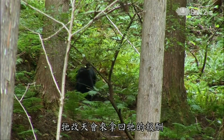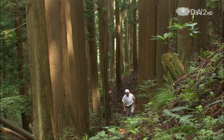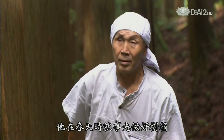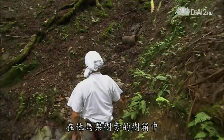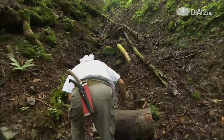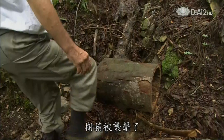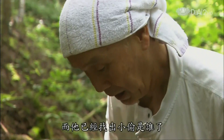He'll come back another day to get his rewards. Someone else is after the honey. This is Matsubara, who set a trap box earlier in the spring. He's hoping that a swarm of honeybees will have colonized his box beside the huge buckeye tree. His box that he set under the tree has fallen down the slope. It seems honeybees did settle within the box, but the nest was raided, and he knows who the thief was.